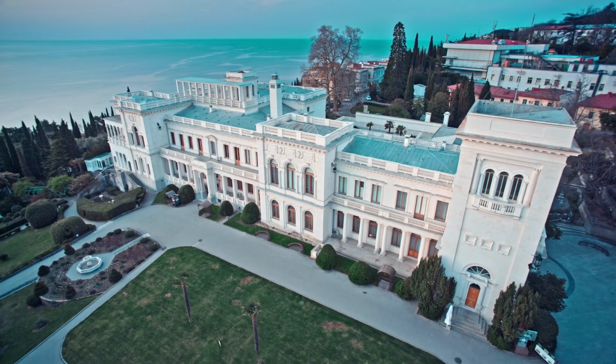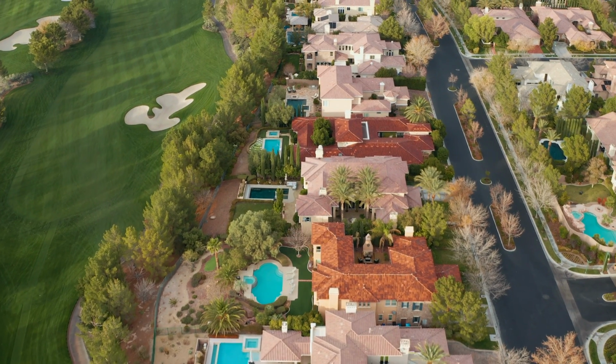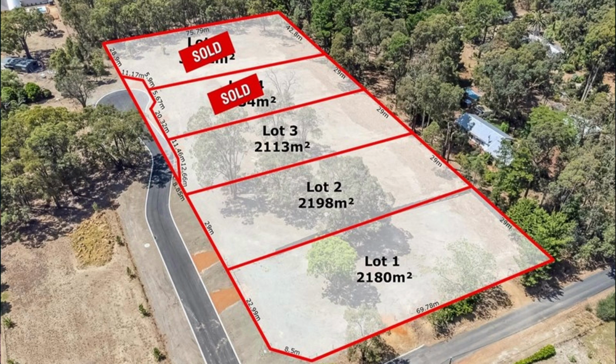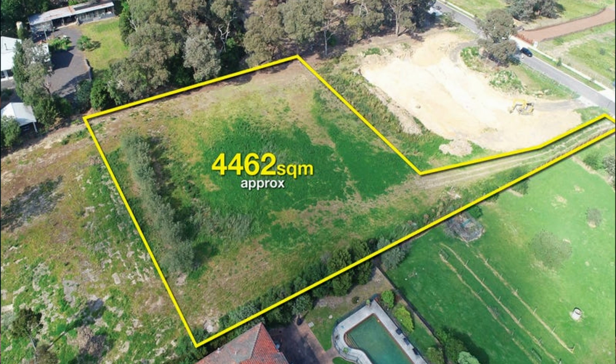So this is where you can get a little bit creative and even shoot your mate's house or shoot your house if it's a nice house. Shoot a little bit of a portfolio that you can show real estate agents. And don't just shoot footage, take some photos as well and do those mock-ups where you can have the measurements of the block. So go shoot a block of land and put the measurements on there.